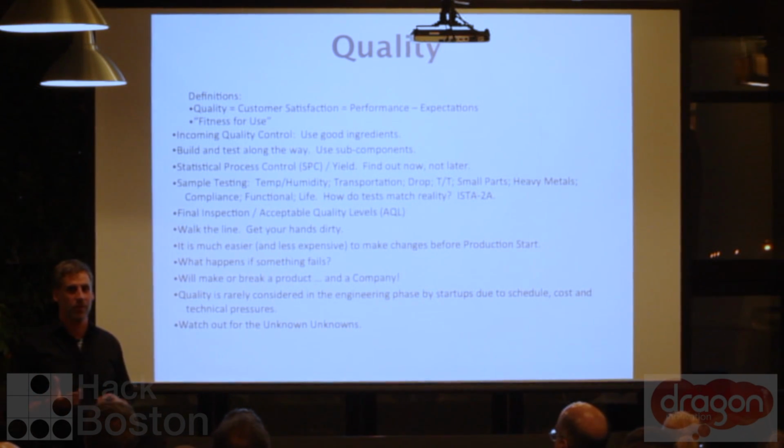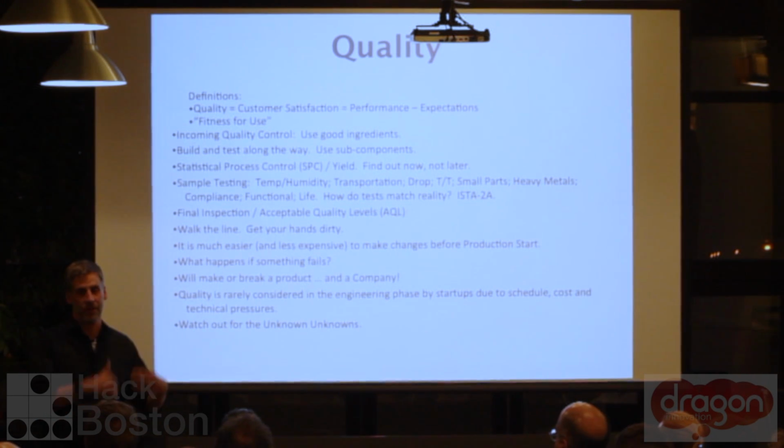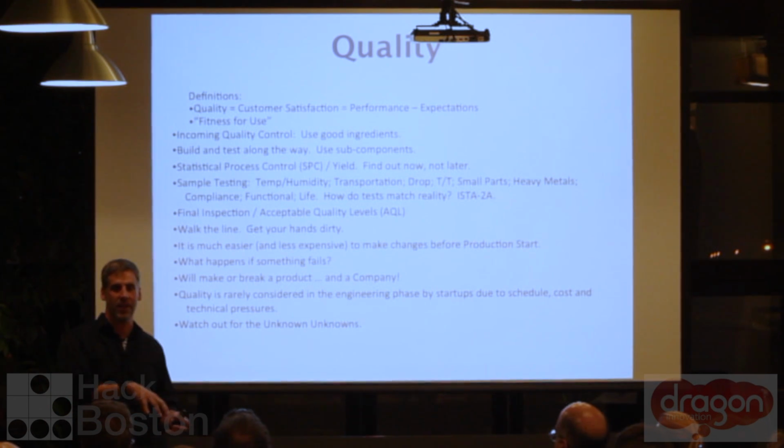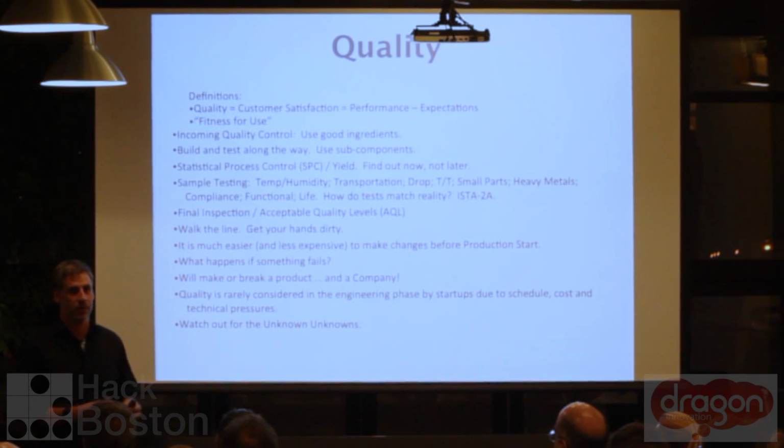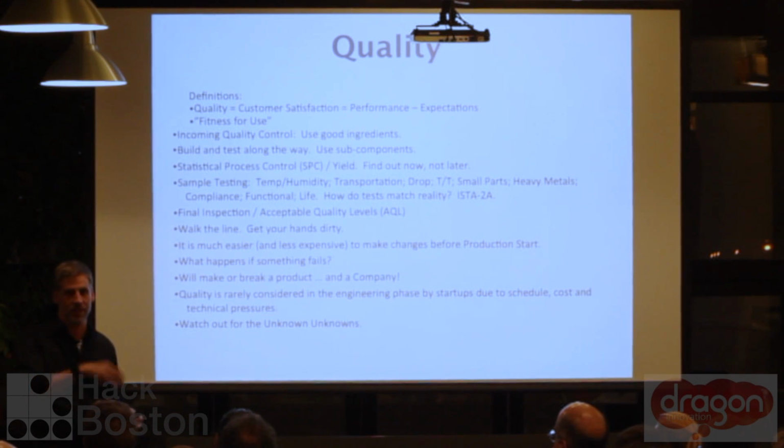I'll just pick the Roomba because everybody knows about it. We would test the bare board to make sure that worked, then we'd put it in the robot with the lid off and test that to make sure it worked. Then we put the lid on and make sure it worked, and then we'd run it around. The last thing in the world you want to do is build the whole thing and test it, but you want to test it on a modular level in stages so that you can rework it.